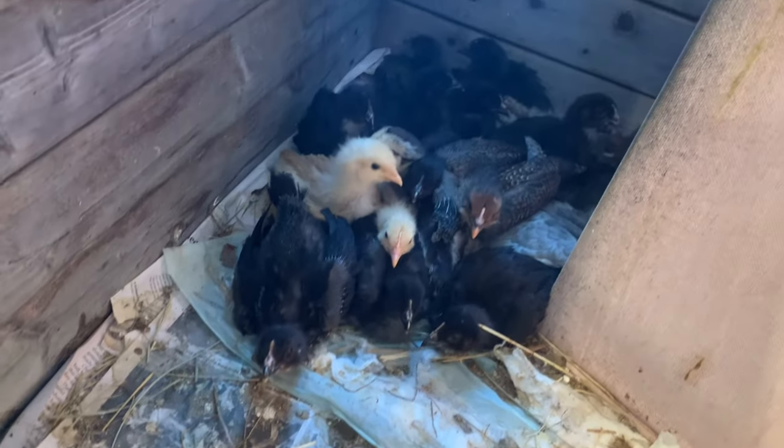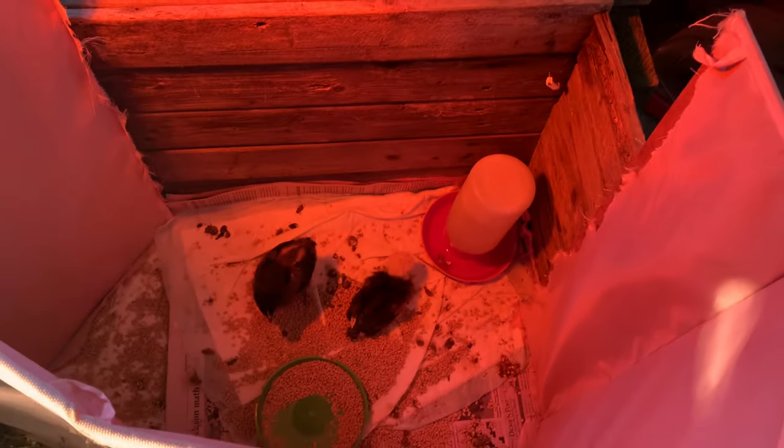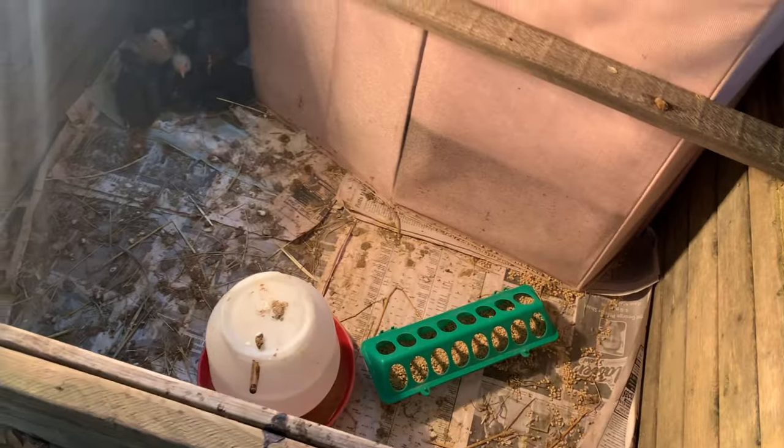Scarlet's 4-H chickies. All huddled in the corner out of the light. That means they're warm. And then this was another batch we got in. We had to have them separated. So that's our 4-H chicken setup.